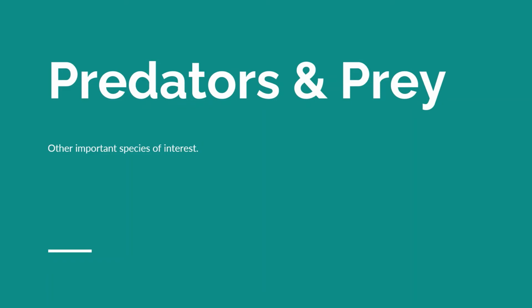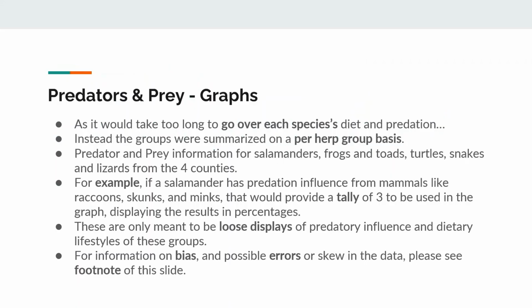We move on to predators and prey. So these are some species of interest in relation to the salamanders, the frogs and toads, the snakes, and the turtles and lizards that we've talked about so far. What we've done here is that it would take a really long time to go over each of the individual species, prey and also predator influences. So instead, what we've done is summarize this on a per herp group basis. So summarize it for all of the salamanders in the counties, all the frogs and toads, all the turtles, and all the snakes.